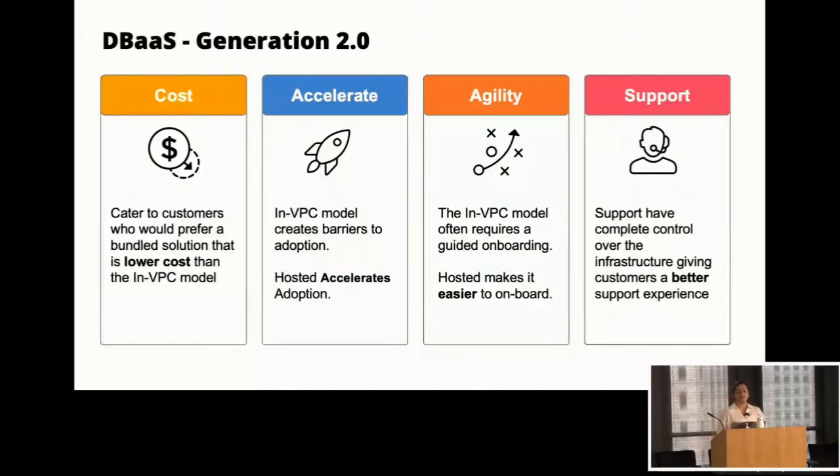The second goal was to accelerate, which means as compared to our generation 1.0, where we had all of these barriers to adoption, such as security concerns and upgradability concerns, the generation 2.0 was meant to accelerate the adoption by making it simple. Designing DBaaS was a big systems engineering problem, but at the core, we had to keep the architecture simple and manageable.